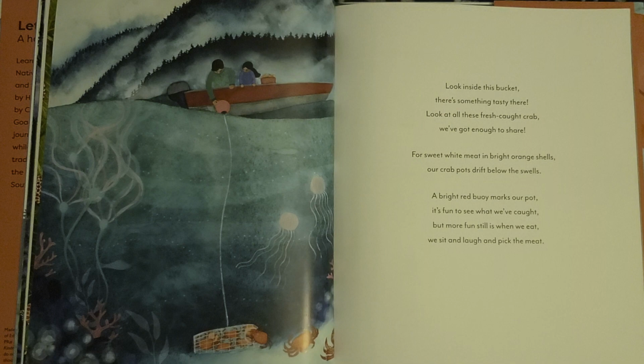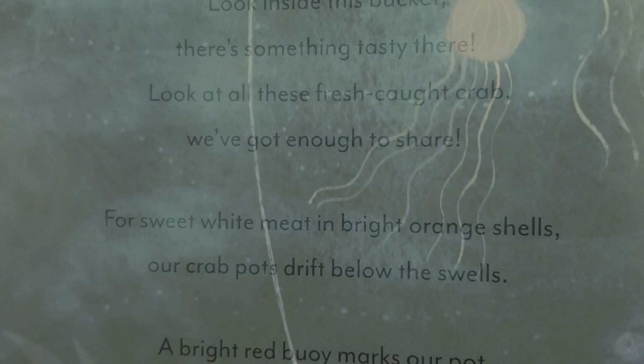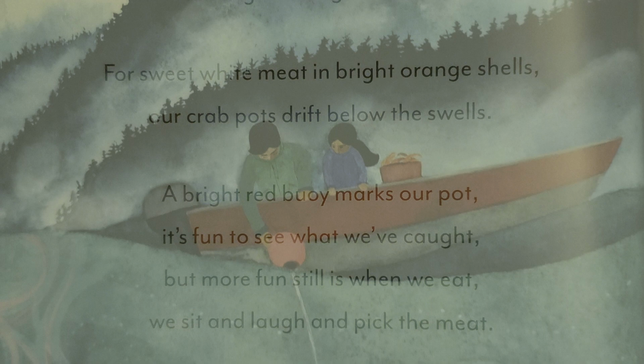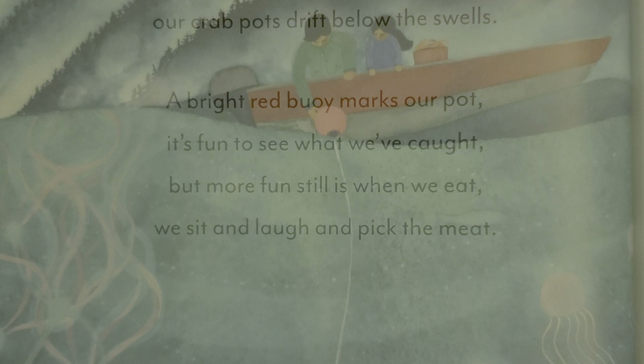Look inside the bucket. There's something tasty there. Look at all the fresh caught crab. We've got enough to share. For sweet white meat in bright orange shells, our crab pots drift below the swells. A bright red buoy marks our pot. It's fun to see what we've caught. But more fun still is when we eat. We sit and laugh and pick the meat.